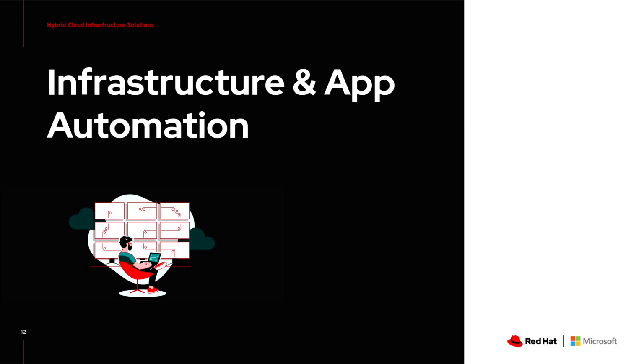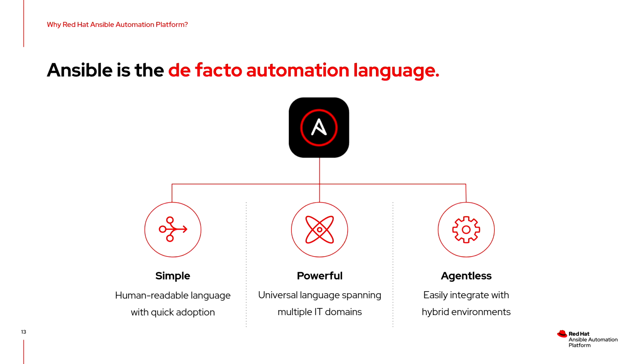So I've talked a little bit about infrastructure modernization and the value of standardizing on RHEL. I want to move forwards and talk about automation though, and that is of course Ansible. Now if you've not heard of Ansible before, I'd be quite surprised because it's become the de facto automation language. The reason it's so popular with users that picked up Ansible is because it's so simple, it's incredibly powerful, and it's agentless. Let me talk about that very briefly.